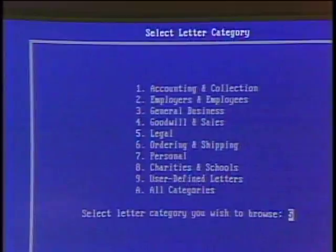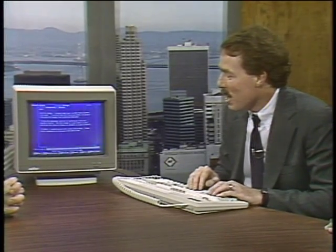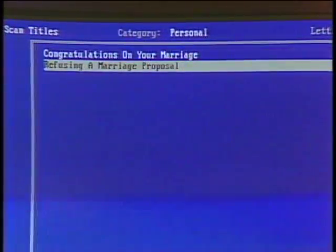Bob, I noticed you have a personal letters category in there. What is that? Absolutely. That is a listing of really quite a variety of letters here. This happens to be a condolences letter here, not maybe the most cheery topic, but maybe if we pull up F4 here for search, we've got actually a fun letter in here, well, depending on whether you're on the receiving end of this letter, a Dear John letter. We can type in a keyword here and go out and hit that's congratulations letter. Yeah, congratulations letter. But we'll go out and take a look with our search, our F5 key here, and there go down to refusing a marriage proposal.